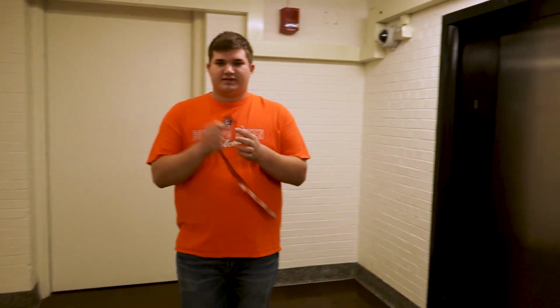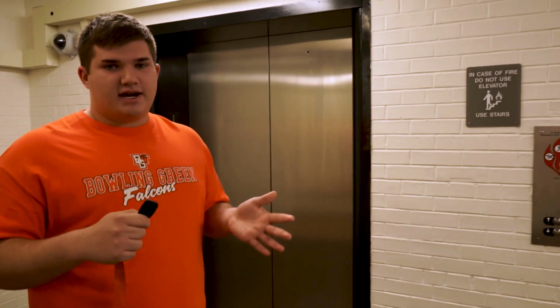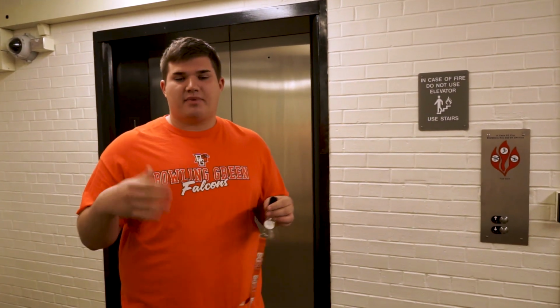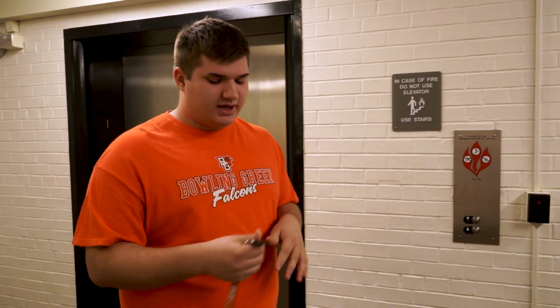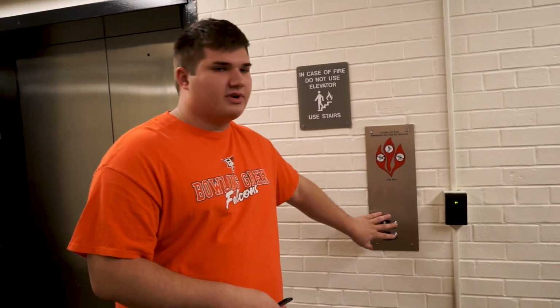McDonald Hall uses these little black keys. They're called personal entry devices or PEDs. Say you get into this area and your friends are wanting to come up but they don't have a key or a PED for this building. They have to have one of these, and it's pretty simple: just scan it over these little black boxes and you can push one of these buttons.